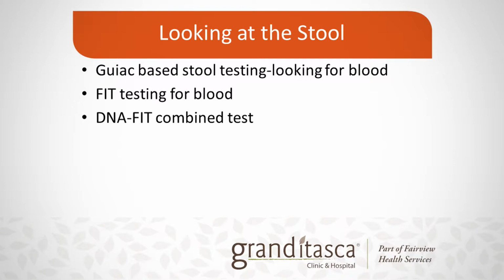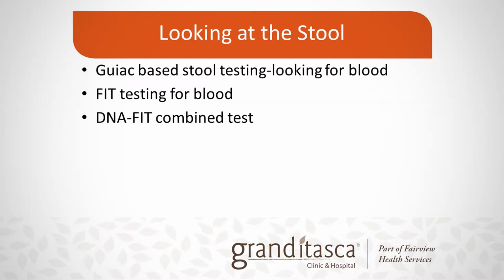So a guaiac-based stool test, this is the older test. You have to turn in 3 specimens. You get 3 cards, 3 separate specimens. They go into the lab, and they put some developer on them. They look for blood. But they're not great. And then there's something called FIT testing, which is fecal immunochemical testing. FIT is a lot better. And then there's a combined test that looks at the DNA in the stool, and it looks for the blood.